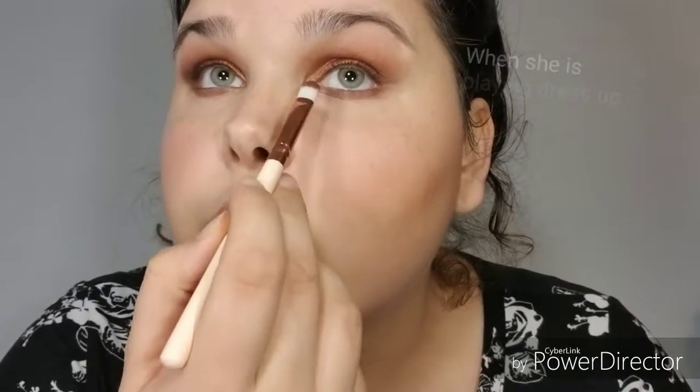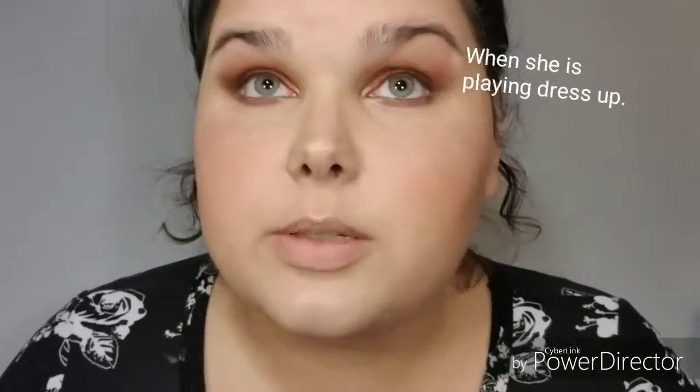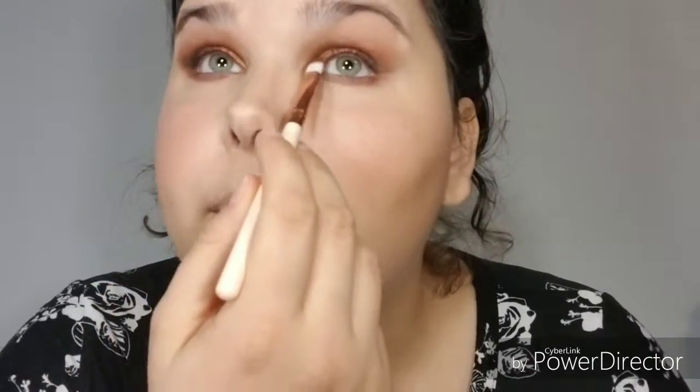I kind of have like this hooded, extra hood on my inner tear duct. The tip for that is to actually go onto that piece of skin. See, whenever you're not afraid to get onto that piece of skin, it makes it look so much better. And I'm just going to kind of blend that into that coppery color.